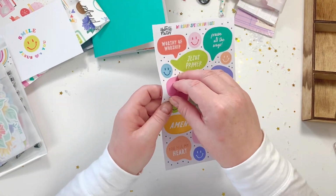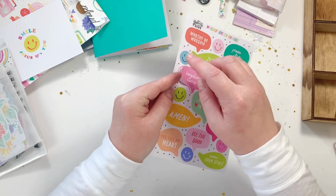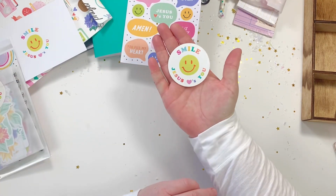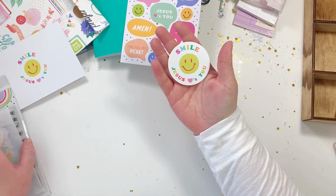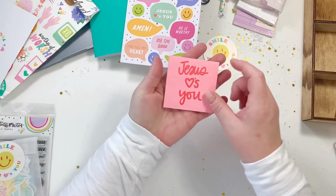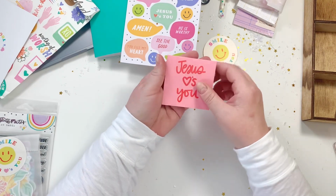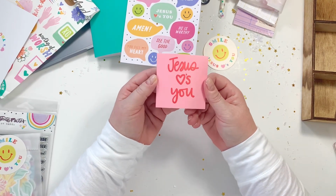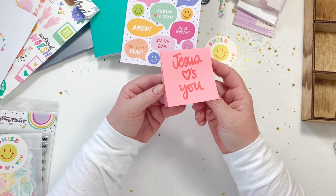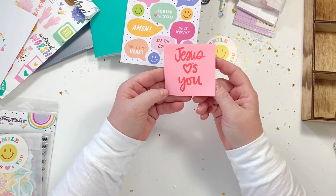But after Christmas, of course, here is worship speech bubbles. These are cutie little stickers. They're kind of like a matte cardstock that come in the kit. Here is our vinyl sticker that says "Smile, Jesus loves you." That can go on anything. It's very durable. Here's a cute little set of Post-its that says "Jesus loves you" on it.